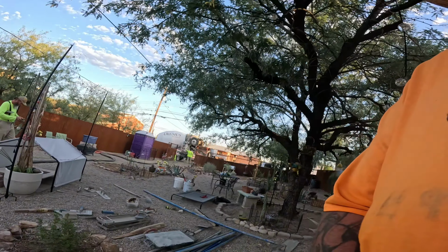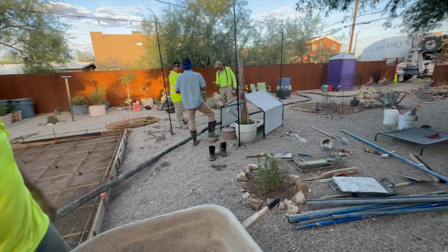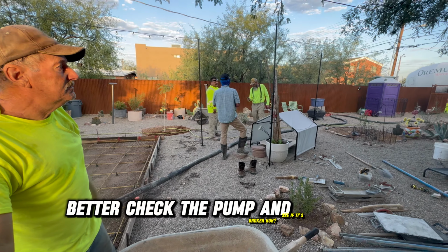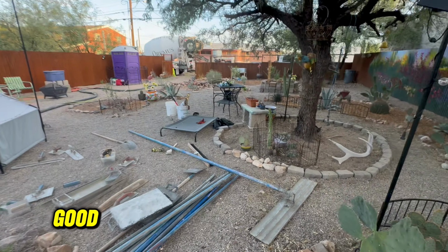Well, what's the holdup? Are we broken? Better check the pump and see if it's broken. Maybe someone with the remote control or something. I think we got two wheelbarrows.